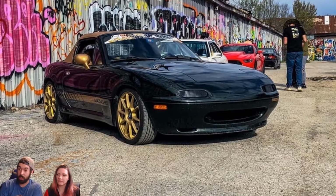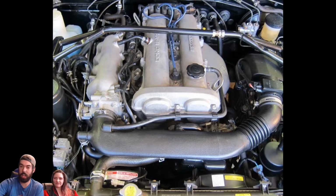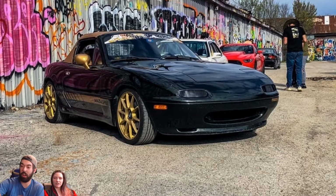But those wheels, why are you putting 17-inch wheels on an NA Miata? I do like the big old spinny whoosh banner that you got on the top of the windshield there. I want to know if the soft top was spray painted gold or if it's just that awful brown color. It's that awful brown color.